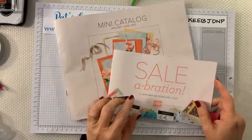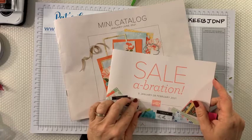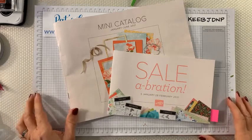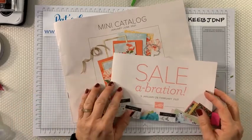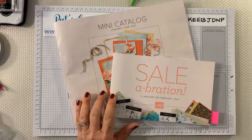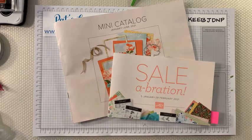I am going to be using several of the products that are in the new catalog today for our project. And anyway, so these are the catalogs. If you do not have a catalog and you would like a catalog, then please let me know in the comments. I'd be more than happy to send one to you.